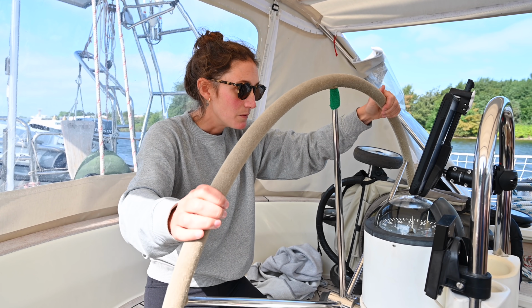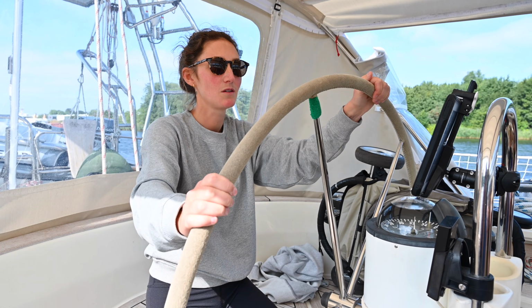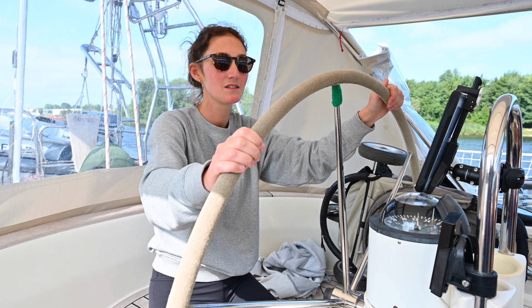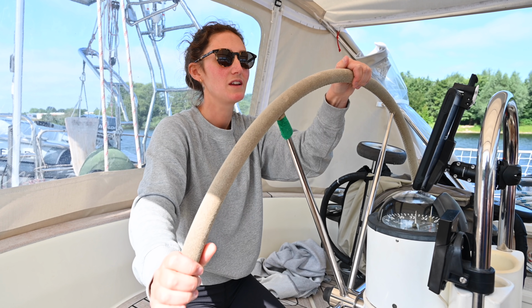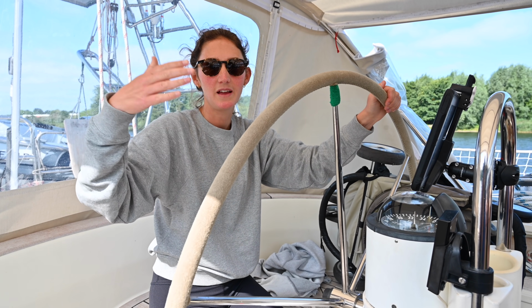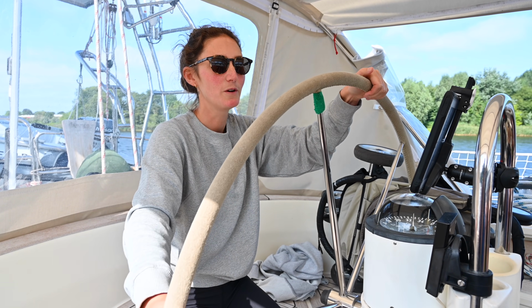It's almost 12:30, so we will be there around 6:30 tonight in Brunsbüttel, which is a village at the end of the canal, close to the Elbe river.